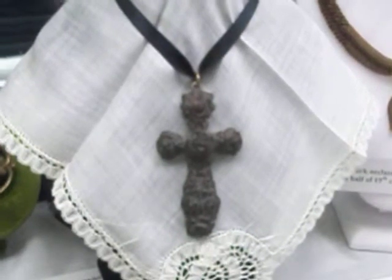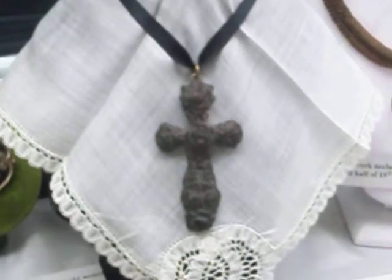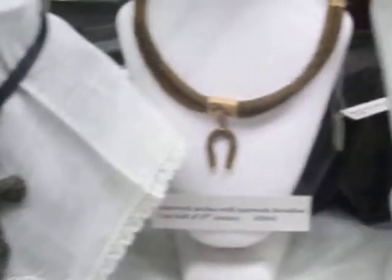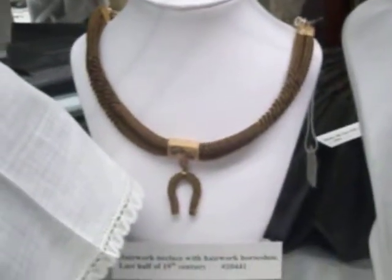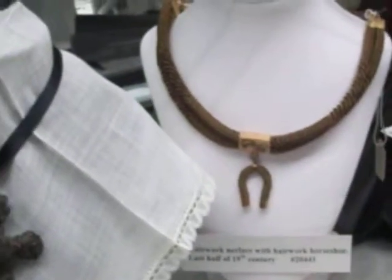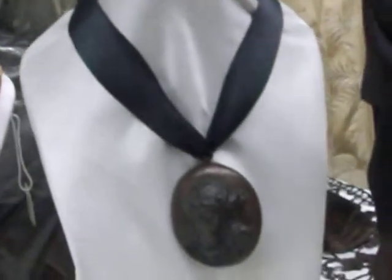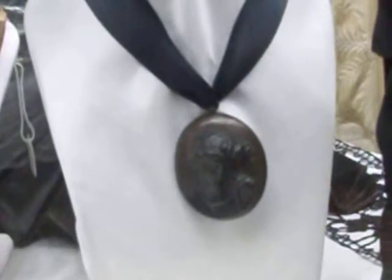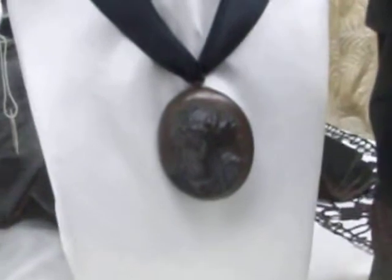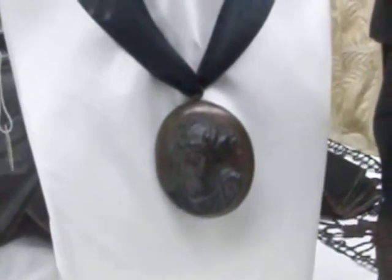The cross is made out of carved jet, with the motif of roses. And this is a hair necklace with a horseshoe upside down on it. This is a locket made of either vulcanite or gutta percha, with a cameo type woman's head on it.